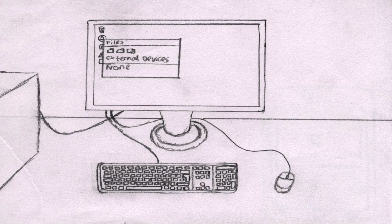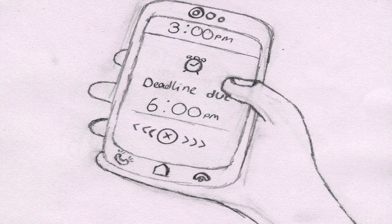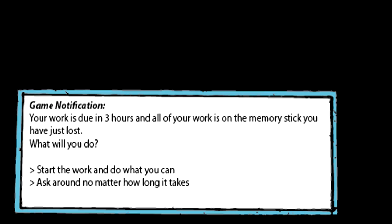One scenario example that is used within our game is when the player learns that they have an upcoming deadline and they have lost their memory stick which contains their coursework. Right after it has been made apparent that the player has lost their work, they get an alarm notification to let the user know their deadline time and then a text from a friend to invite them out. From here, it is up to the player to make a choice on what they would rather do in a situation like this. Tips from the game are used to make sure that the player is fully aware of what is going on within the game.